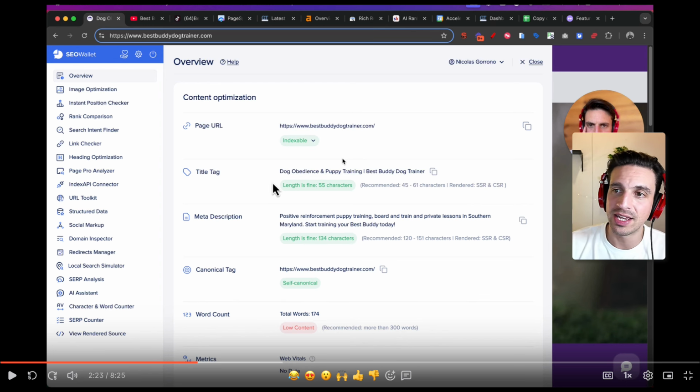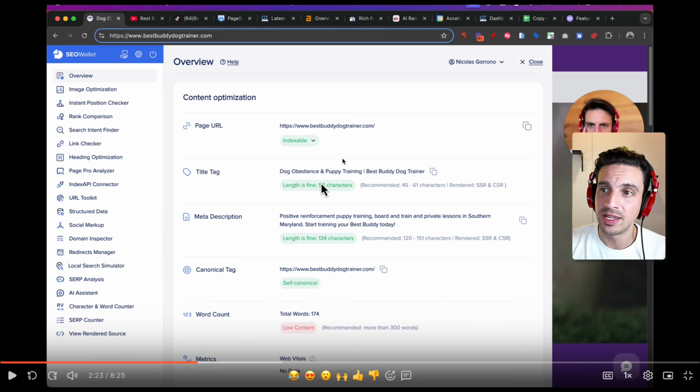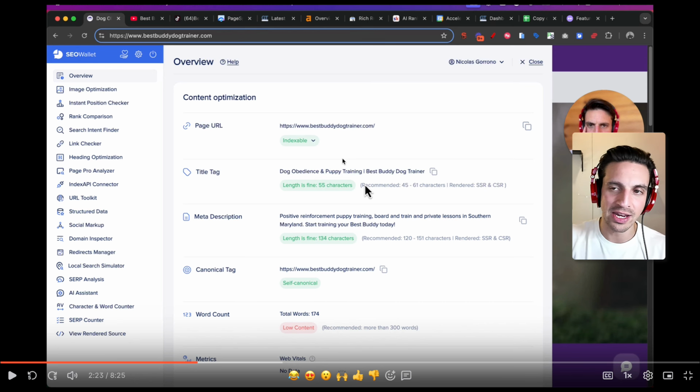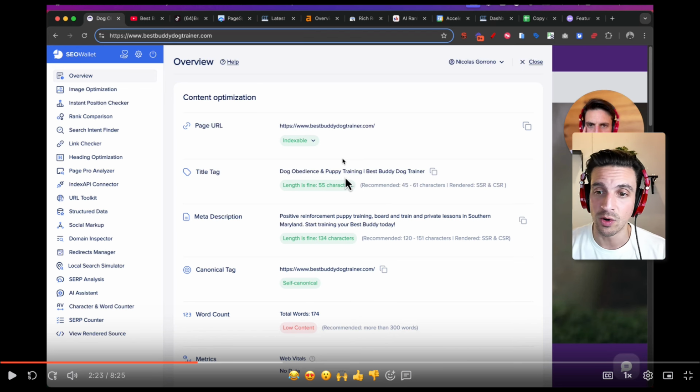And if we look at the title tag, it's not bad, but it could be a lot better because it's saying dog obedience and puppy training, which is the service they provide, and then the brand name, which is not incorrect. But the key word that they're missing that is very important is Southern Maryland, because the truth is they only provide their service there. So they don't really want to rank for dog obedience and puppy training. They want to rank for dog obedience and puppy training in Southern Maryland. So that's the one thing that they're missing right away.